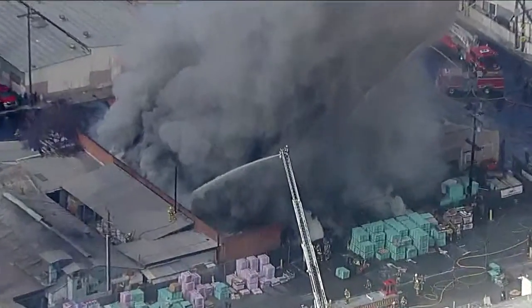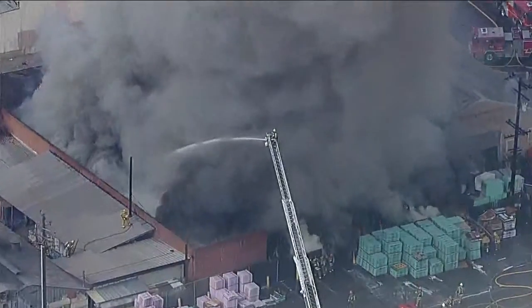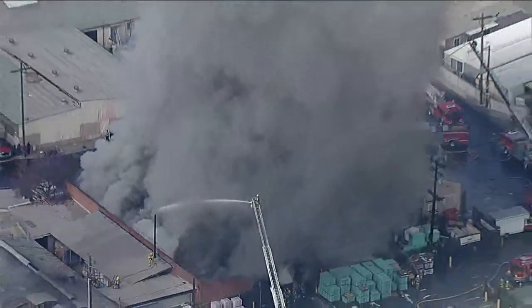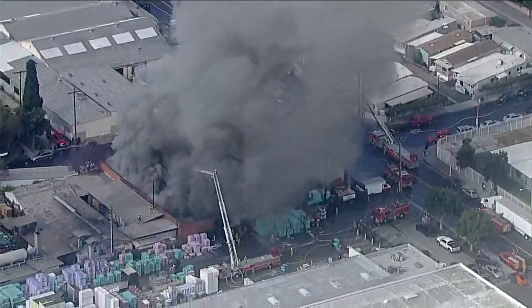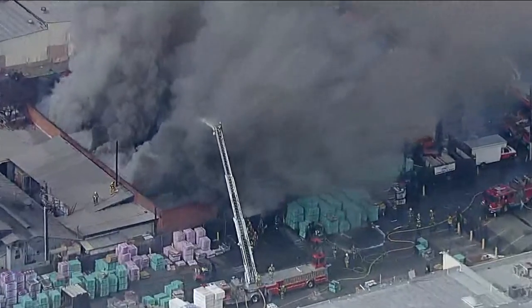There's been issues with water pressure. We only have one hook and ladder truck up right now, putting as much water on this as possible. There's another one on the right side of your screen, and that one's been off and on from time to time. They've had to deal with the smoke, and access is an issue. They'd love to get that around to the other side, which is the south side of this, but they're having a difficult time doing so because of all the debris in the area.